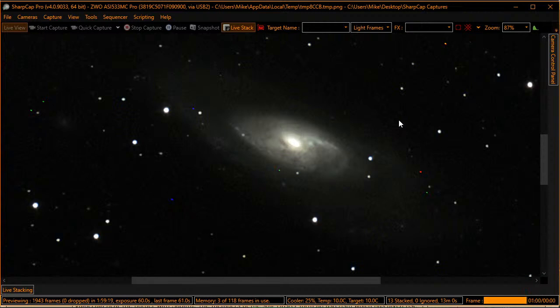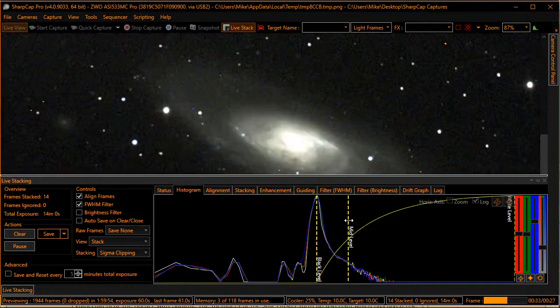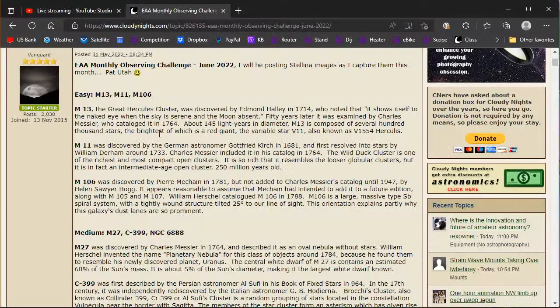I like speed. You're more of an AP guy. You like longer subs, more detailed. And with that nice big frack, you can do that. Get some nice detail. Well, that's about 14 minutes on this object. But that came out pretty well, I think. You can see a lot of detail in the core like this, and if we stretch the heck out of it, we can see a lot more of the periphery. It is a pretty cool object. M106. Alright, what else we got?